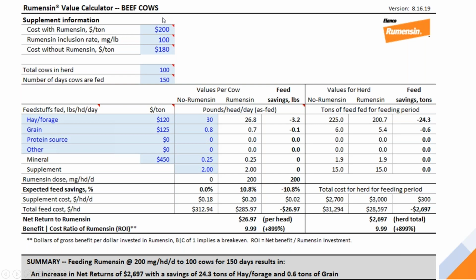So in this example, we've got the cost of the supplement with Rumensin at $200 a ton. It's giving you 100 milligrams per pound. If you bought a supplement without Rumensin, $180 a ton, 100 cows, 150 days. Again, I'm a bottom line guy, so I'll go right there. Through that 150-day time, by feeding Rumensin, we saved the owner almost $2,700 worth of hay for a return on investment of nearly 900%.